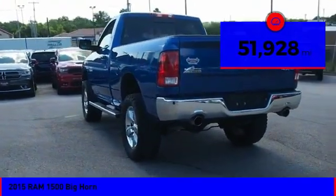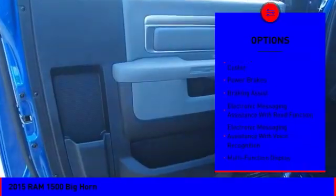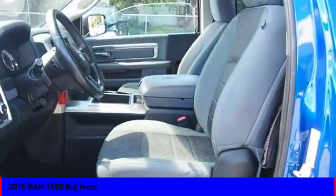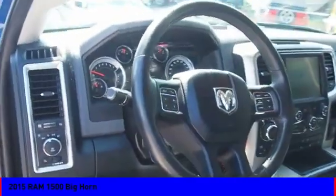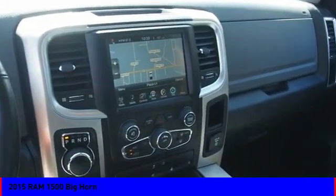Here are some of this vehicle's great options: active grille shutters, traction control, stability control, front suspension type, strut, roll stability control, auxiliary transmission fluid cooler, power brakes, braking assist, electronic messaging assistance with read function, electronic messaging assistance with voice recognition. This beauty will make even your house keys jealous. Drive it today.